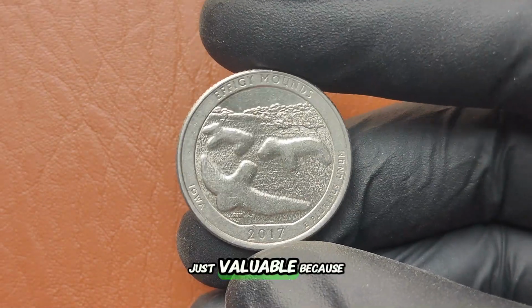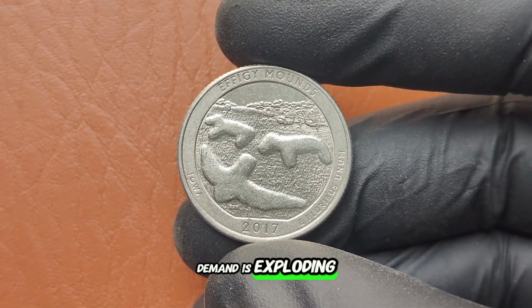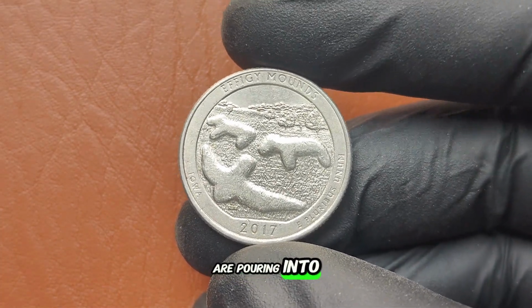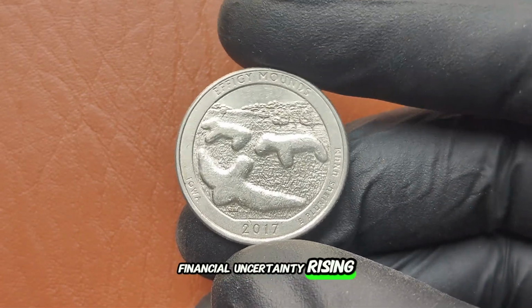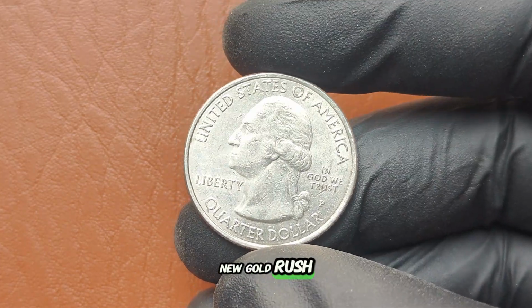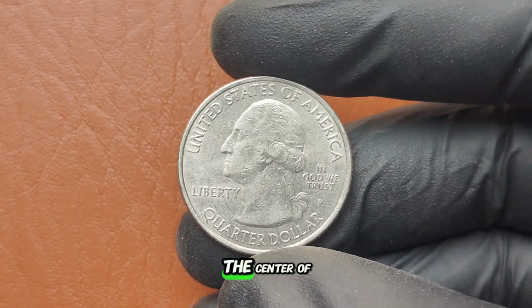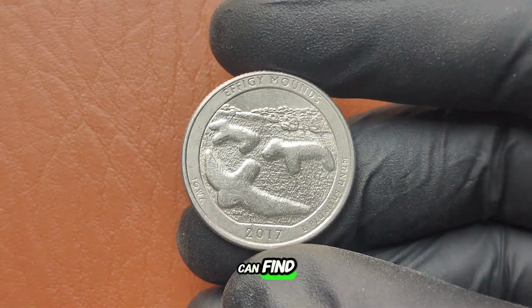This coin isn't just valuable because it's rare. It's valuable because demand is exploding. Collectors, investors, and even luxury asset buyers are pouring into the rare coin market. With inflation and financial uncertainty rising, tangible assets like coins are becoming the new gold rush. And this 2017 Effigy Mounds quarter? It's sitting at the center of that storm. A coin everyone wants, but few can find.